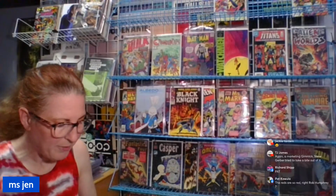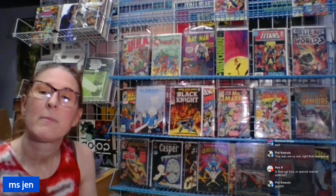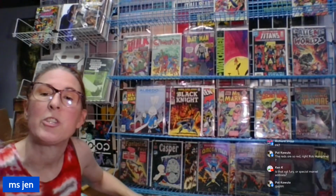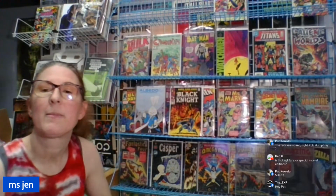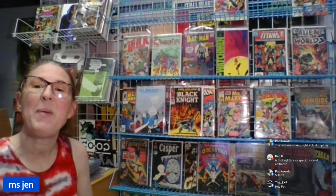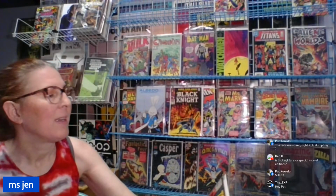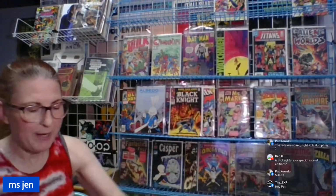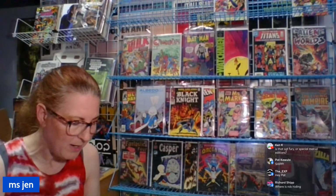I've got some other Teen Titans if anyone's interested in going through those again. Special Marvel editions. Hey, Pat! Got the Tower of Shadows and Chamber of Darkness in here if anyone's interested in going again.